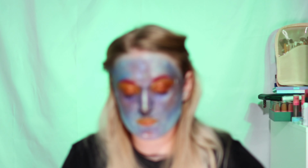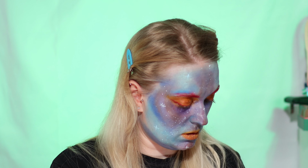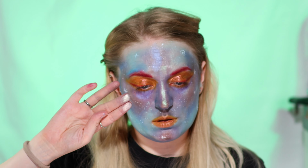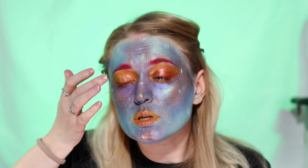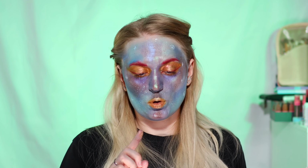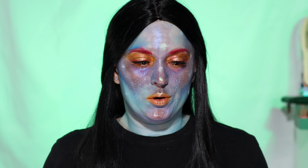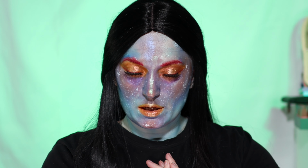I'm missing some sparkles for sure. I have the golden ones and I have this type. Let's place it somewhere here. Okay, I can live with that. More white paint. Let me try to find some interesting lenses and the wig, and I will be back as the final look. So, this is my final look.